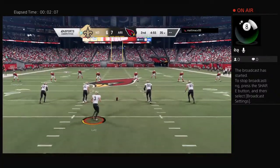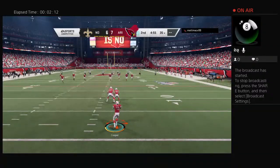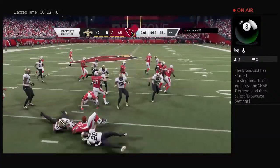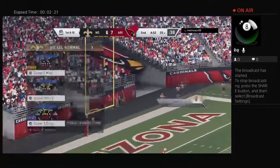So with the missed PAT in his rearview mirror, he goes back out to kick this one off. This fielded at the 2. And not a bad return here. He gets it out to the 25-yard line.